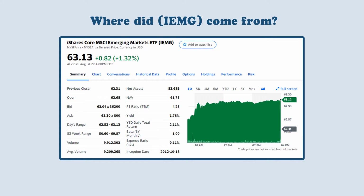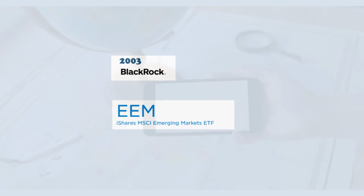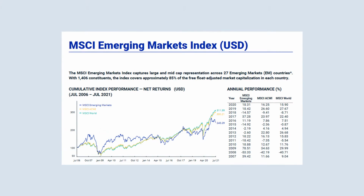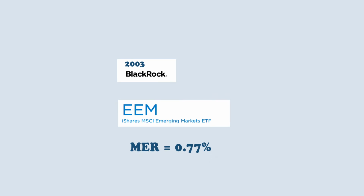To understand what this fund is exactly, we need to look at its history. So in 2003, BlackRock launched EEM. It was the first ETF to offer investors direct exposure to emerging markets. It tracked the MSCI Emerging Markets Index, and at first it was the default choice for any investors looking to invest in EM stocks. The management fee was 0.77%, so it wasn't cheap for an index fund, but its monopoly was short-lived.